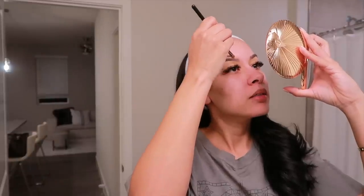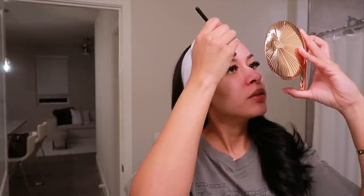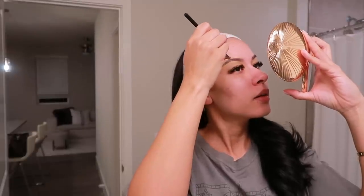Speaking of Morphe, I bought some brushes that I wanted to try. But right now, all I have on are my eyebrows. The lighting in here, let's not even talk about it. So I kind of did my brows off camera because I can't really concentrate when I do them on camera.